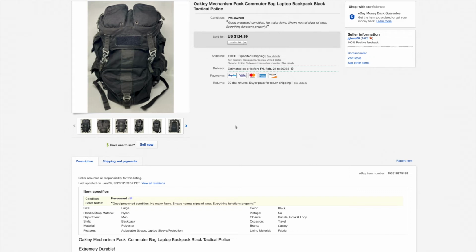When you find these type of items, you want to be sure to put firefighters or police or tactical gun range. Another good keyword is bug out. There's a lot of people out there who like to have bug out bags in case the world comes to an end or whatever, and they got to grab their stuff and go, or whatever they think might happen. But be sure, Tactical Police, put those things in your title if you find one of these.